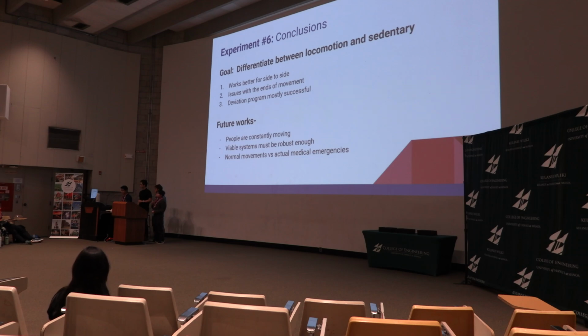And just for some future work and the importance of this experiment, the reason that we did this is that people are constantly moving, and systems must be robust enough to classify and recognize when a subject is moving around. In the future, we want to be able to differentiate between normal movements versus actual medical emergencies. This is important because on our graphs, they do look quite similar, being very erratic and messy graphs.